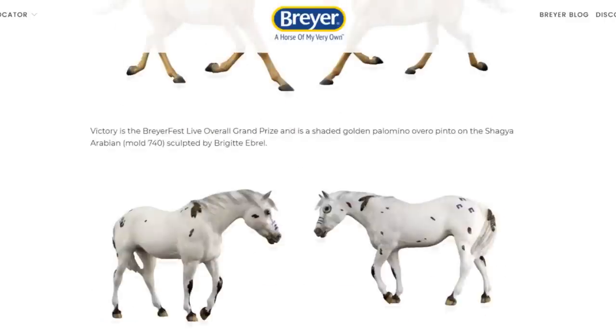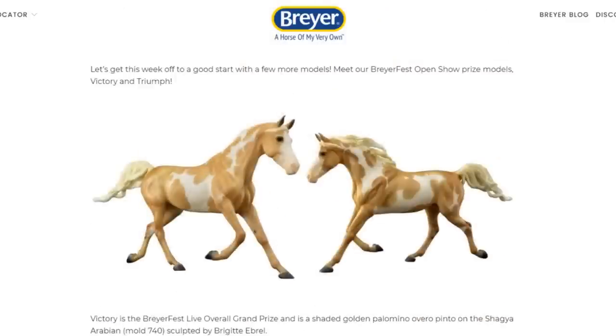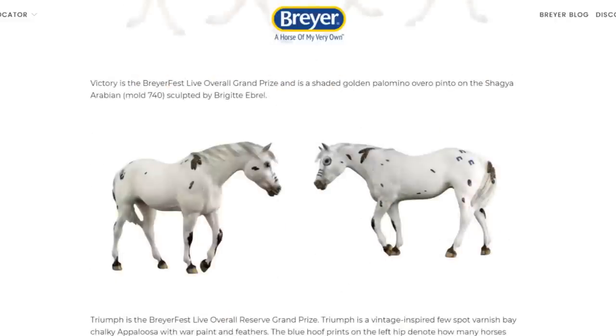Oh my goodness. So I absolutely love both of these to death. They're just amazing. I really like the Yasmin mold. I've really fallen in love with that mold. This color looks fantastic on her.